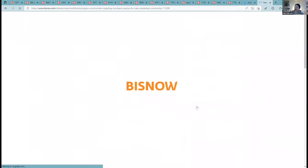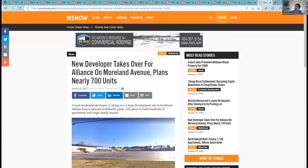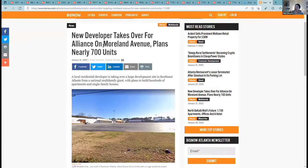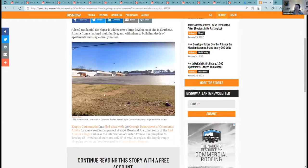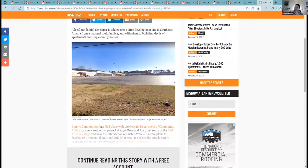For example, if you click, I don't know if you can see, new developer takeover, Alliance on the Moreland Avenue plan, nearly 700 units. I know what Moreland Avenue is. A local residential developer is taking over the large development site in southeast Atlanta. So these are the places you should be looking, because they spend so much money on the market study, so they know where the growth is. You should also pay attention to those areas.